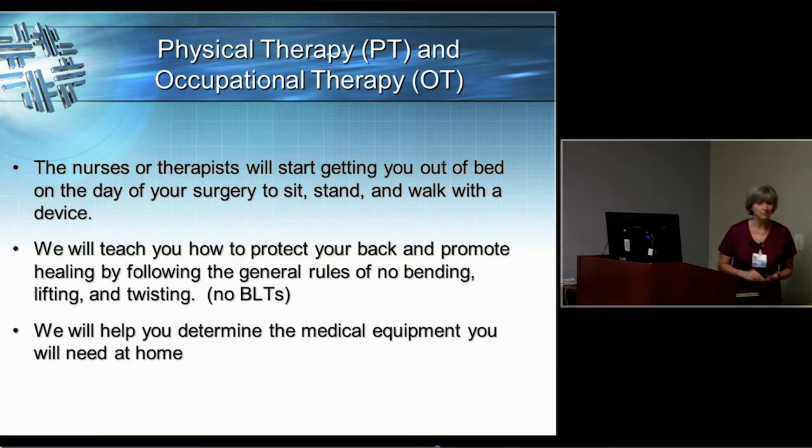No bending way far forward, like bending to tie your socks and shoes. We'll want to show you different ways to do that so that you're not bending at your back too far while you're healing. We want to make sure to teach you not to lift more than about 10 pounds, so no more than about a gallon of milk while you heal. And then the last one is no major twisting. So we want to make sure you're keeping that back as one unit as you heal.